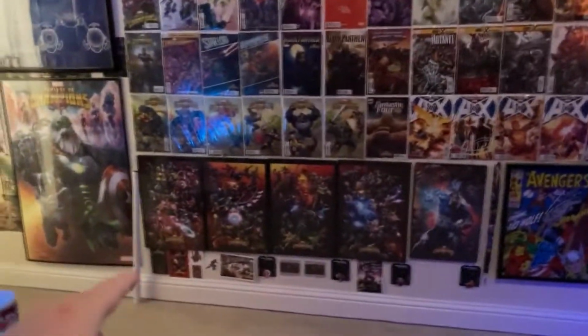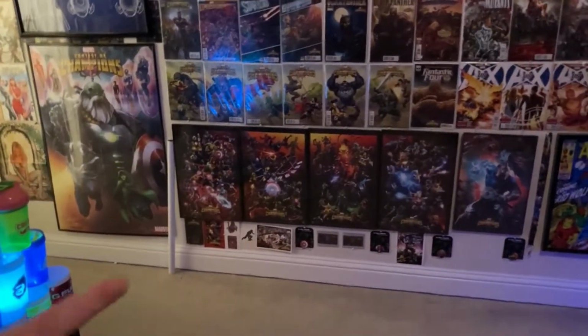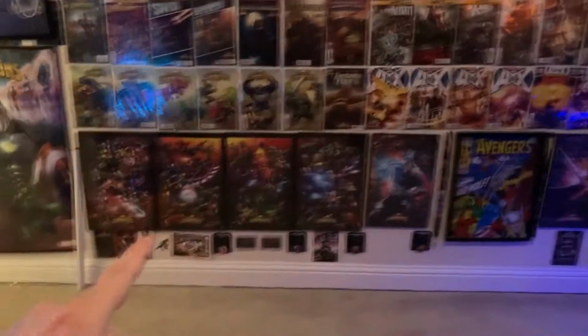I guess I'll start over here. This is my comic book wall. It's filled with around 100 comics or so, and it's pretty damn sick. I got New York Comic Con posters. That one's also a New York Comic Con poster, but I don't have enough space to put it on the wall. It's the Thanos versus the Avengers. But yeah, I do have these New York Comic Con posters, which is pretty cool.